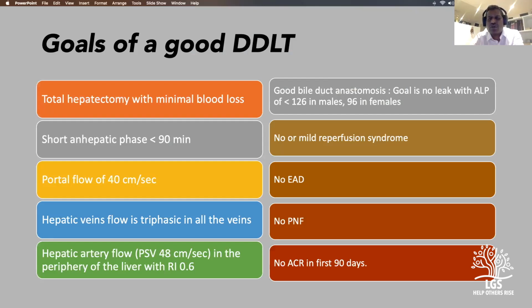Now, here are the goals that I usually look for in a good DDLT. I want to do a total hepatectomy with minimal blood loss. I want to have a very short anhepatic phase, usually around 90 minutes. I have a physiologic goal of a portal flow of at least PSV of 40 centimeters per second. The hepatic vein triphasic in all the veins, I try to achieve that. And hepatic artery flow PSV of 48 centimeters per second.